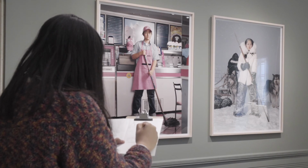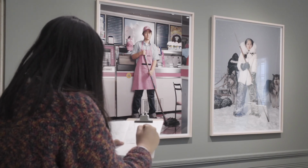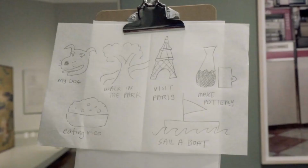After you finish watching this video, you can add to what you wrote or sketched with colors or pictures from old magazines and newspapers. Once you're finished, show what you made to a friend or someone near you.